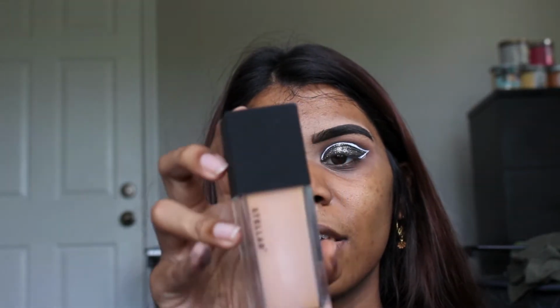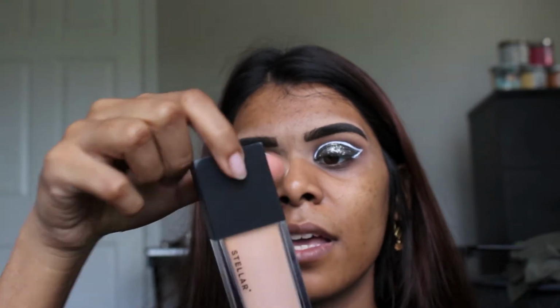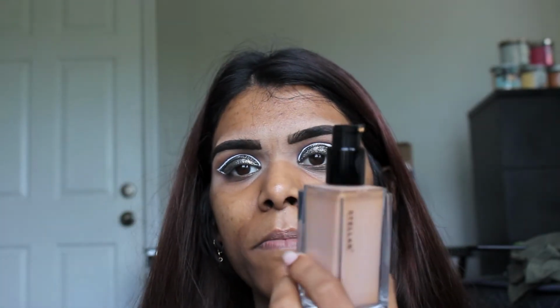So we're going to go ahead and apply this foundation and see how it applies, and hopefully it's a perfect skin match. I kind of just went off of the description, and once again, this is the shade S15, and I believe Almond is the name of it. It comes in a very sleek rectangular packaging with a chunky top. This reminds me of the Nars All Day Luminous foundation, with the glass and the chunky top. Pull it off, and it comes with a pump.